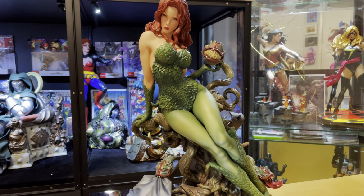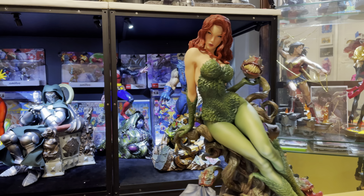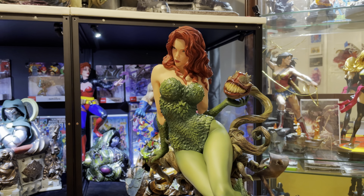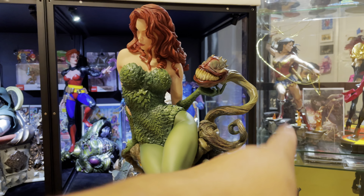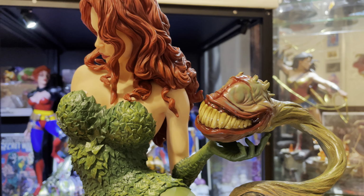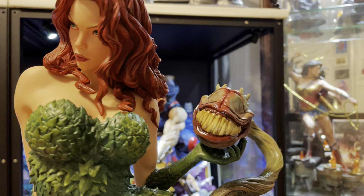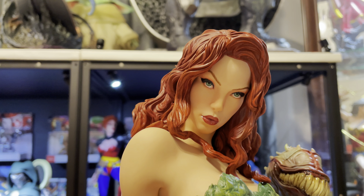And she doesn't take up much room. She's kind of on a throne. She's giving that seductive look, and it's similar to the Prime 1 where she has her little vine creatures around her, and I love the look on this one's face. He looks like he's smiling because she's scratching him on the bottom. So that's really cool. And here's a close-up of the face.